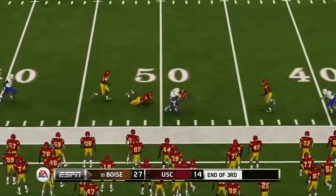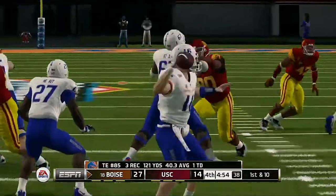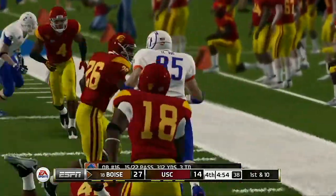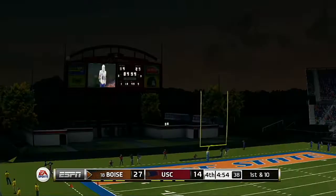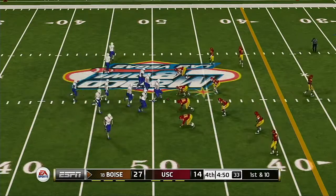There's a strike, complete. Across midfield, knocked out of bounds at about the 49. That last catch gives him 100 yards receiving. Well, he's such a big target with good speed, and that's what makes him a dangerous part of this offense. First and 10. Ball on the 49.